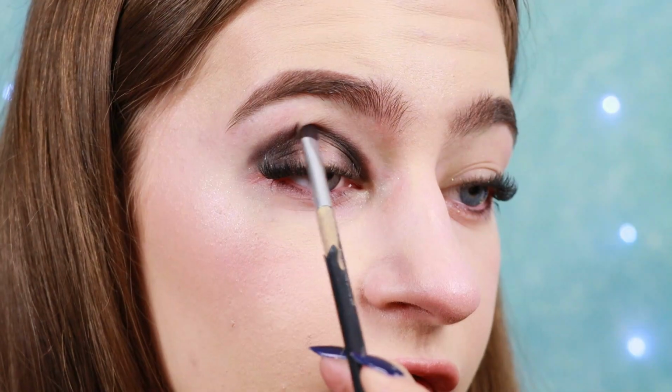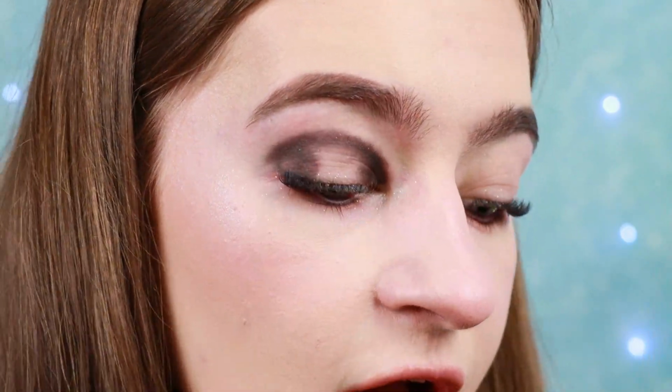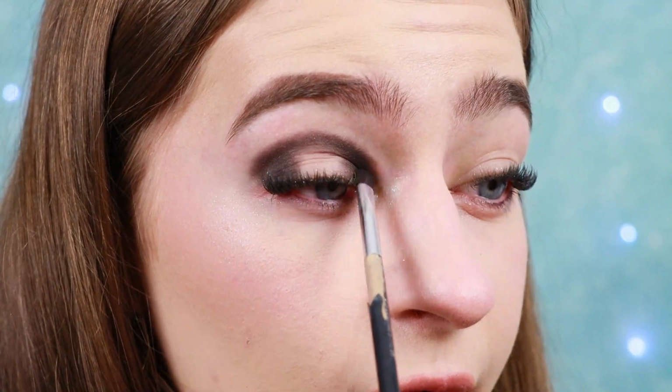Obviously, I love my black eyeshadows, but I know a lot of people do get a little bit scared of black eyeshadow, so maybe it's a good thing that this is a deep grey. It's maybe not as in your face and not as scary.